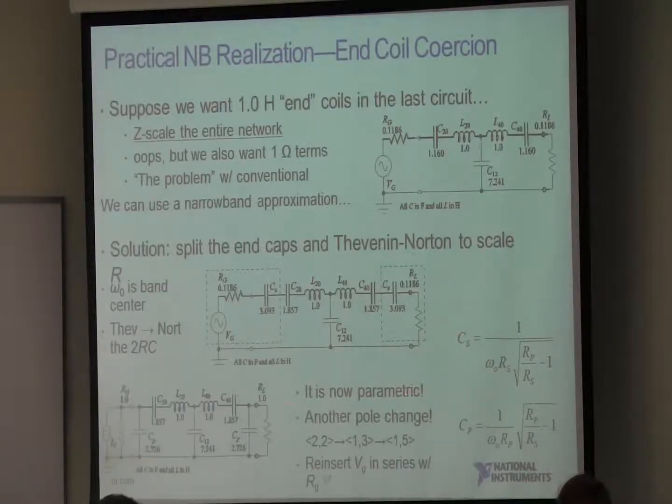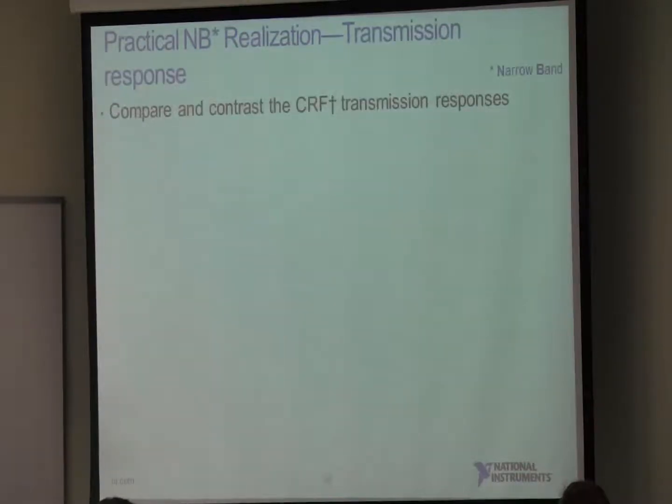here's the funny thing. Now it's a parametric filter. Almost by accident we created a parametric filter. But once you know you can mess with the end resonators independent of the loads, you probably know you have a parametric filter just kind of by inspection. Another pole change with this approximation. Again, we started out with 2, 2. Now we're up to 1 and 5. We have 1 at DC and 5 at infinity. So it's a change sometimes they don't always tell us about.